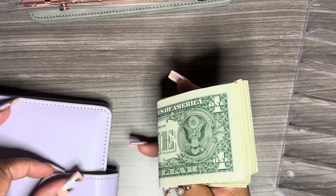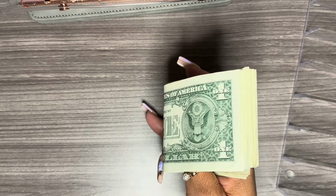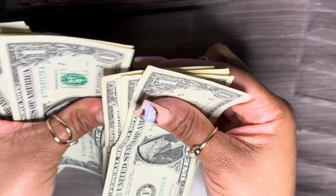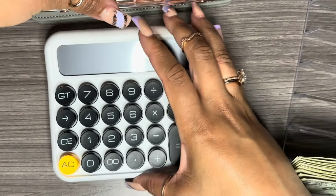So many ones left over. So let's see how many ones. 1, 2, 3, 4, 5, 6, 7, $8, $9, $10, $11, $12, $13, $14, $15, $16, $17, $18. We're going to keep the calculator out, and I didn't touch this money since I got it from the bank, so let's get this together.